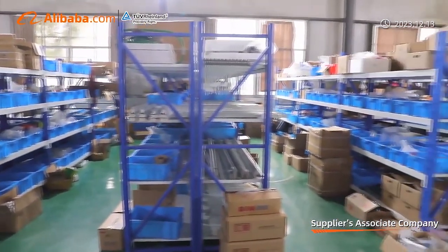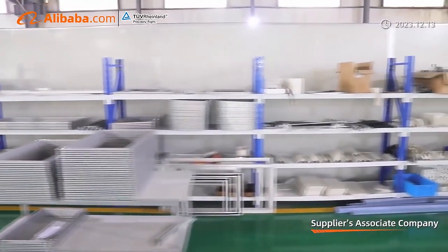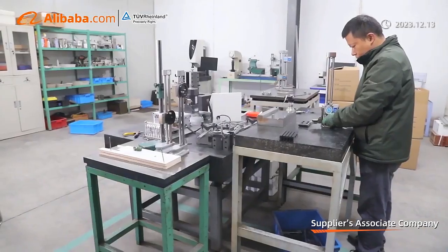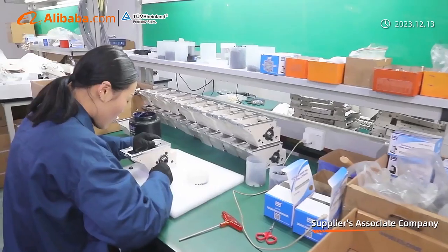We have our own spare parts warehouse and assemble machines from every single component. So any spare parts needed in the future, we can deliver right away, providing you worry-free after-sales service. We also have enough machine bodies and accessories in backup, capable of handling big orders with quick delivery time.